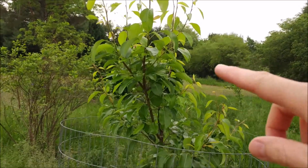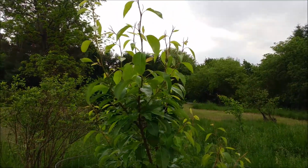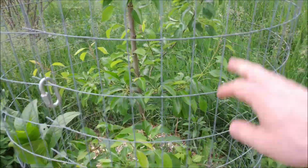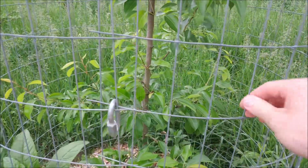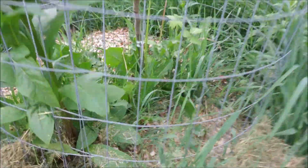So this is what we did last year. This worked really well. So this is a pear tree actually, and it was like that last year. The deer ate all the leaves off of it, and then we put these nice little fences on them. Just lock them together. This is just like standard goat fencing, basically, and that's basically what deer are. They're just big goats.